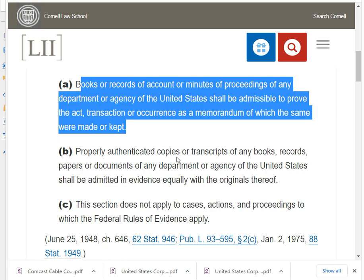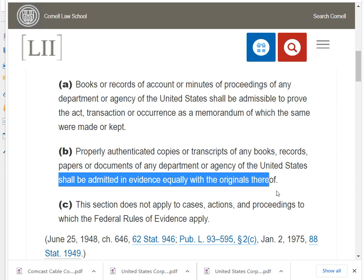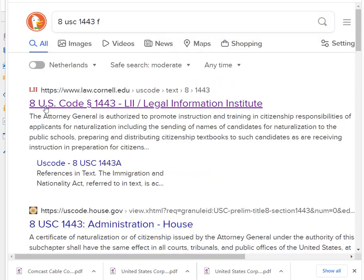All right, properly authenticated copies of transcripts of any books, records, papers, or documents of any department or agency of the United States shall be admitted in evidence equally with the originals thereof. Right? So, this section does not apply to cases, actions, and proceedings to which the Federal Rules of Evidence apply. So, a lot of people take this here and they run with it. Shall be admitted in evidence equally. All right? So, what is the original? The original filing, people.